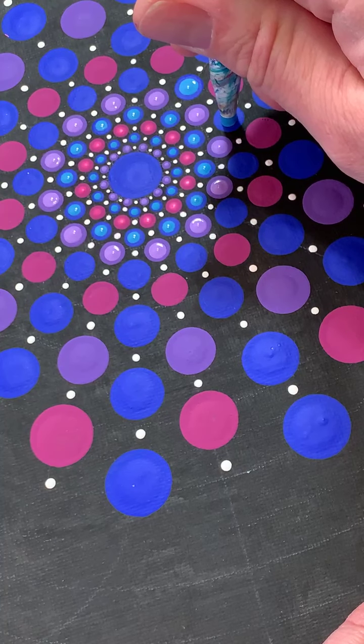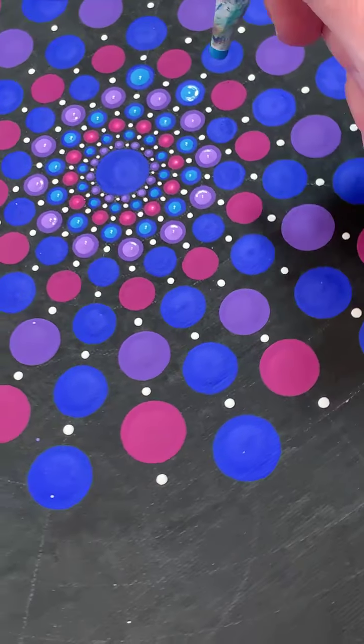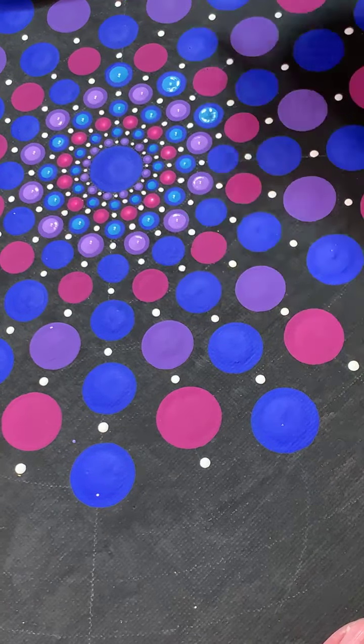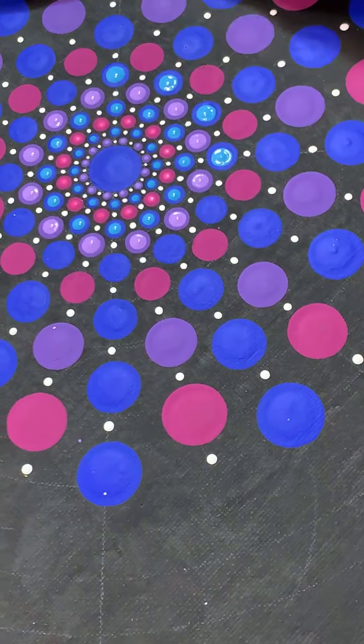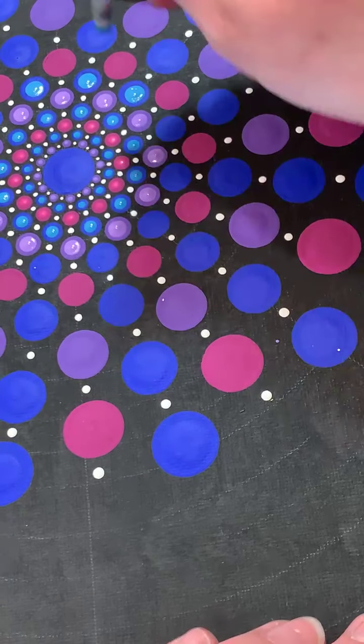And just keep going all the way out to the outskirts of our piece and cover every single one of these colored dots that we did last week. Oops, a little bit more paint. See, I just went in and added more paint and it made the dot bigger. Play with your paints, really get to know your paints.